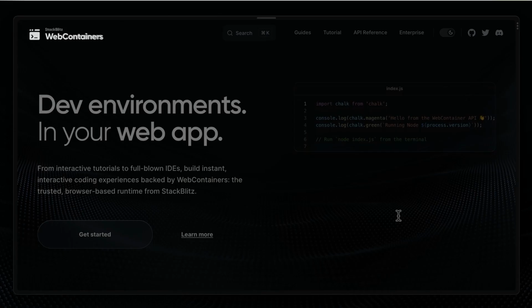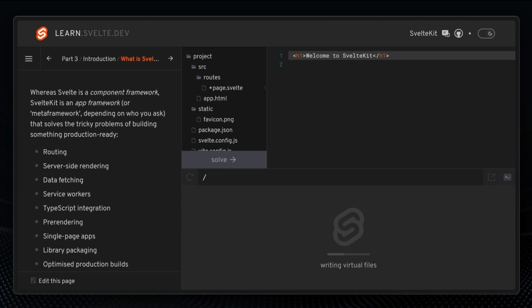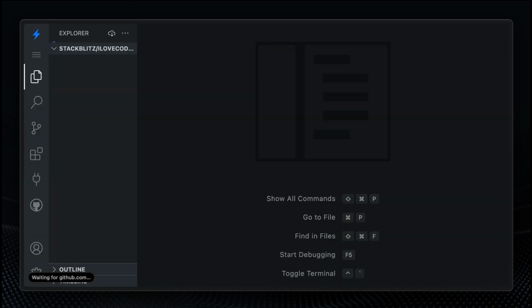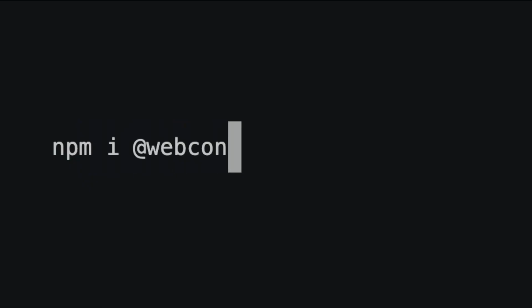Introducing StackBlitz WebContainers, the first way to run an interactive dev environment right in your browser tab, which allows you to create amazing applications like interactive tutorials, like Svelte Kit, and other low-code tools. And all the way to even fully fledged IDEs like VS Code in the browser with StackBlitz Codeflow. You can get started by npm installing @webcontainer/api or head over to webcontainers.io.